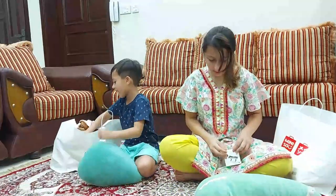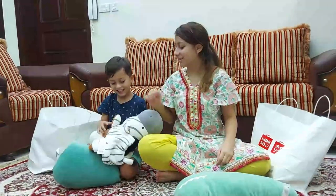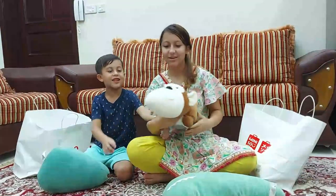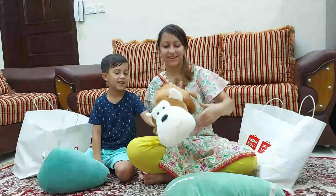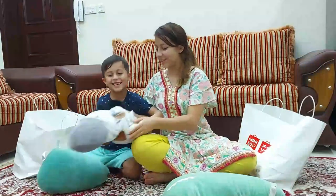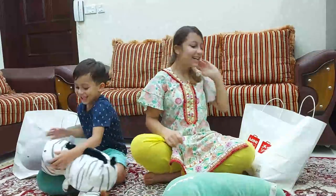My second toy is this. It's a dog, a zebra, and it turns into a monkey. It's actually a dog. It's a monkey because of the tail. So it's a monkey, and then when you flip it, it turns into a zebra. And it's also very soft. Cuddle it and you sit below.